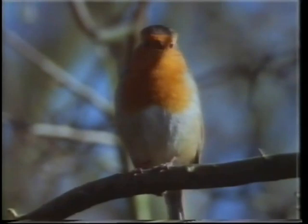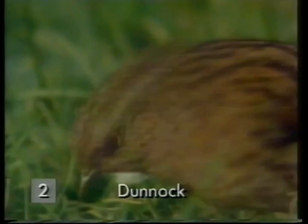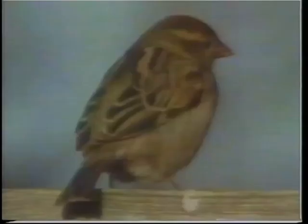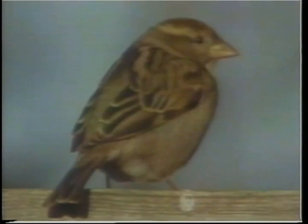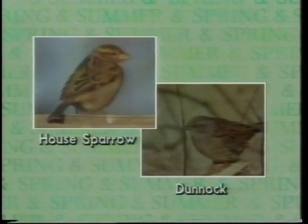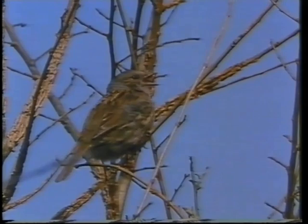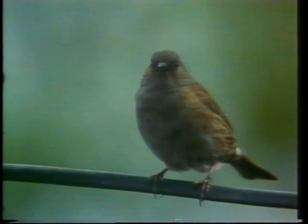The dunnock feeds on the ground, usually close to cover. It moves with short, jerky hops, flicking wings and tail a lot. Males, females and juveniles all look much alike. This is a female house sparrow. Compared with her, or a juvenile house sparrow, a dunnock has a darker appearance, greyish throat and breast, and a slender bill. The dunnock's song is a high-pitched warbling.